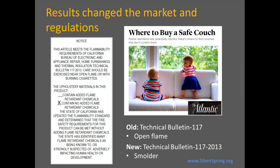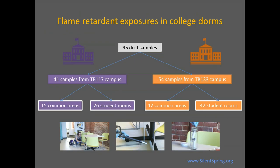Now, our results, and working with many other activists and advocates and attorneys, managed to actually change both the market, which is making a demand for furniture that's safer and doesn't have these toxic flame retardants, and also change the regulations. So it made it possible for furniture makers to produce furniture that didn't have the flame retardant chemicals, and to label it so that the consumer would be able to tell if they were buying a couch that had toxic flame retardant chemicals or not. That was a very satisfying change coming out of the work.